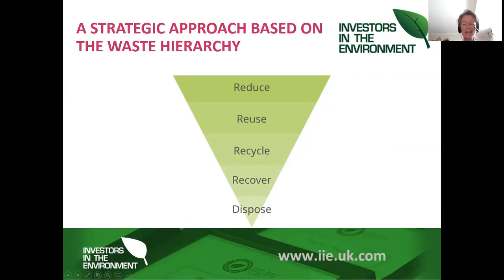Recycling is the turning of waste into a new material, a new substance, and that includes composting if it meets quality protocols. Recovery includes anaerobic digestion, incineration with energy recovery, gasification, pyrolysis, this sort of destruction of waste, but with energy recovery. And then the last of all, and the least environmentally sound, is the disposal of materials to landfill or incineration without energy recovery.